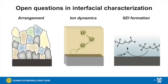In addition, we also ideally would like to know something about ion dynamics. So how does lithium ion transport to the surface of our electrode actually work? This is your electrolyte solution out here. Whenever you're plating lithium metal, for example, you have to move lithium ions from the electrolyte solution through this SEI layer and then eventually to the electrode surface, where you have your charge transfer event and you can actually plate your zero valent lithium metal.